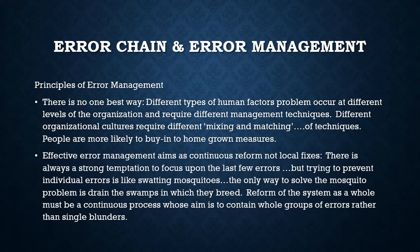Effective error management aims at continuous reform, not local fixes. There is always a strong temptation to focus upon the last few errors, but trying to prevent individual errors is like swatting mosquitoes. The only way to solve the mosquito problem is to drain the swamps in which they breed. Reform of the system as a whole must be a continuous process whose aim is to contain whole groups of errors rather than single blunders.